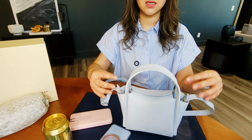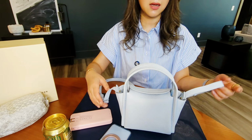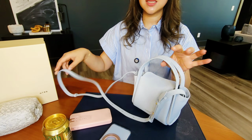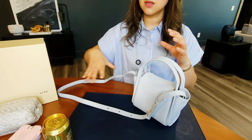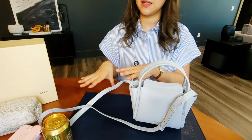It flops out a little bit too much. As you can see, the little ends right here is sticking out. It's not a seamless look. And when you put it down, it just kind of looks like a hot mess. Let me move my stuff here. The strap just does whatever it wants. So that's probably my biggest pet peeve when it comes to this.